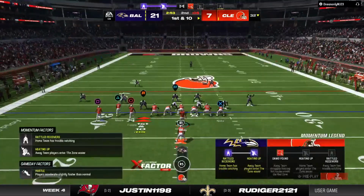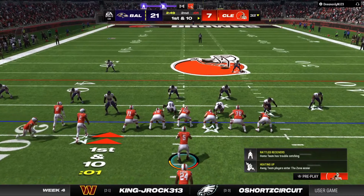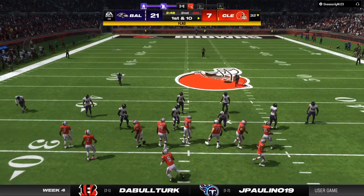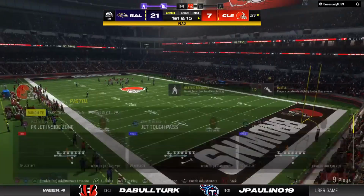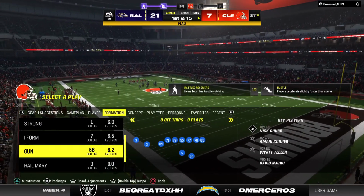Back-to-back good plays have them on the move on first down. Oh, the motion comes too late, and this is going to be a delay. So they accept the penalty, of course, and push the offense backwards a bit.